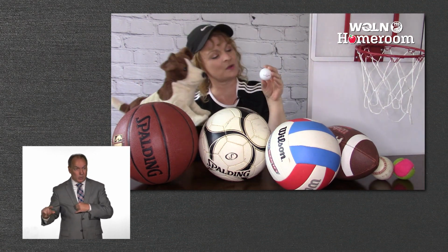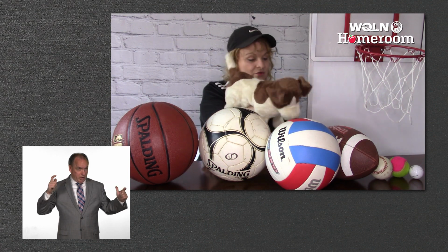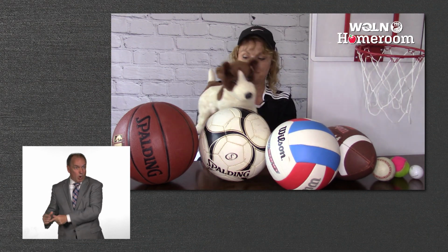And then the last one, the smallest one. Yeah, I think that's gonna be the golf ball. Yeah, I think it is. So we went all the way from the biggest down to the smallest. And then you can go from the smallest all the way back up to the biggest. Yeah, it's kind of fun to put things in order by size, isn't it?